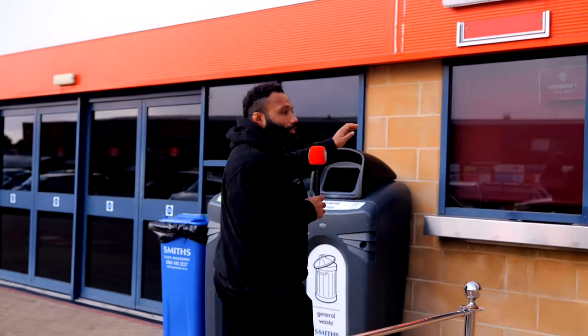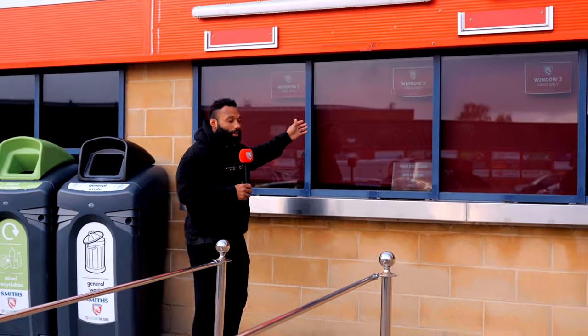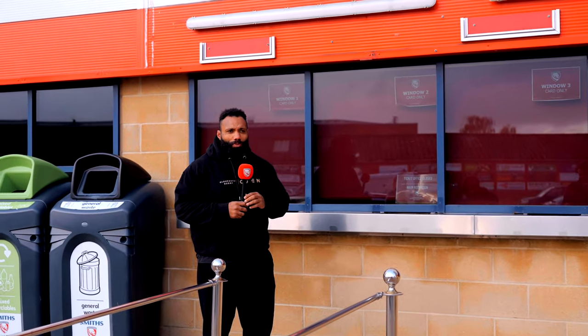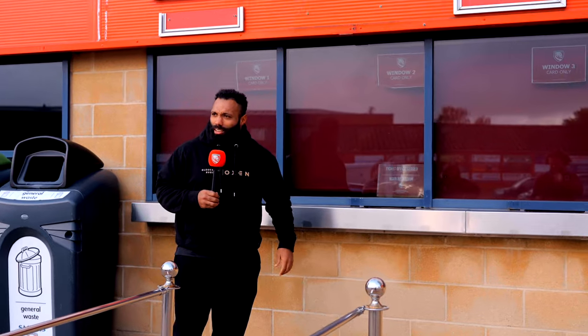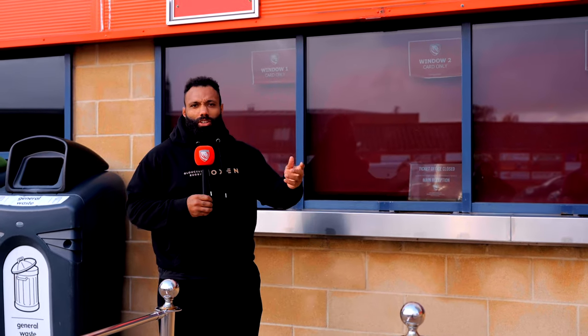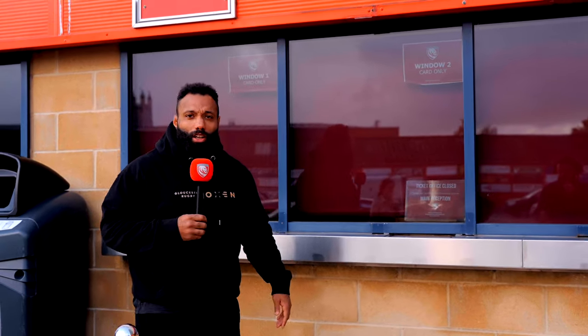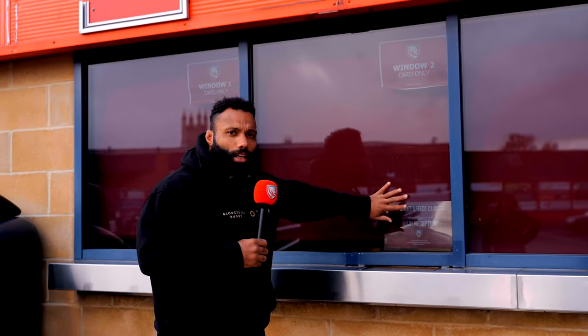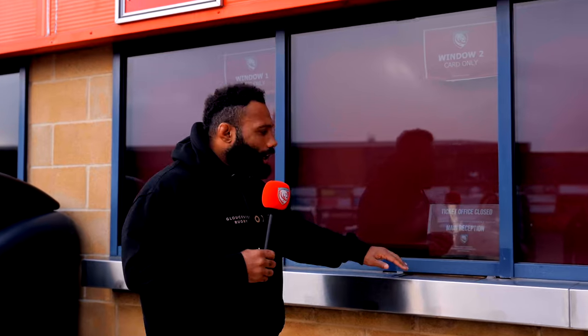Anyway, so we're at the ticket office now. Pretty self-explanatory. It's an office for tickets. If you haven't got your season card or your ticket in the post, that sort of thing. We don't do post. It's all digital these days. But yeah, if you haven't got it on your phone or you're living a bit old school, then you come up to one of these windows, you give them your name, and they'll give you a ticket.